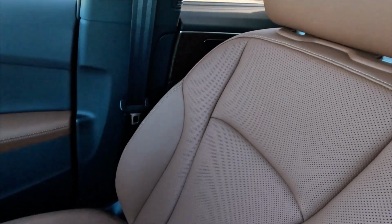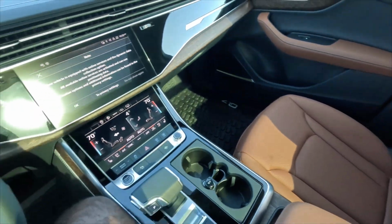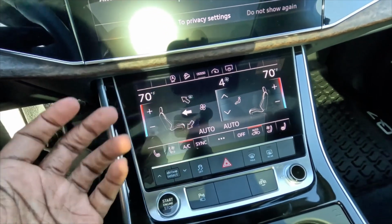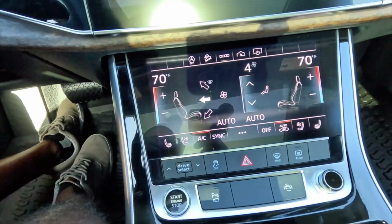Perforated leather, heated and ventilated, as you guys will see. Beautiful. All right, central pad here, you guys. We got basically our, I want to say, comfort screen here, where we do everything when it comes to our HVAC controls, dual zone, heated and ventilated seats here.